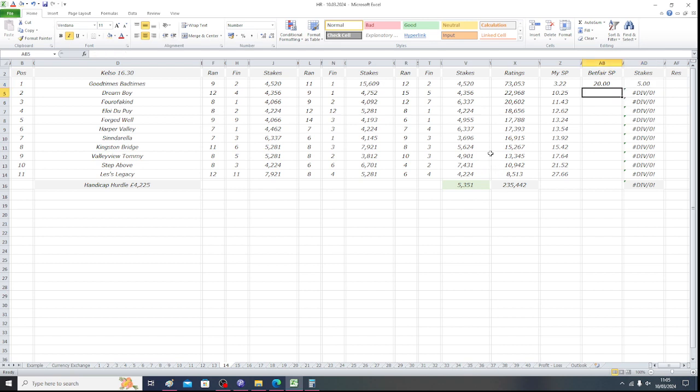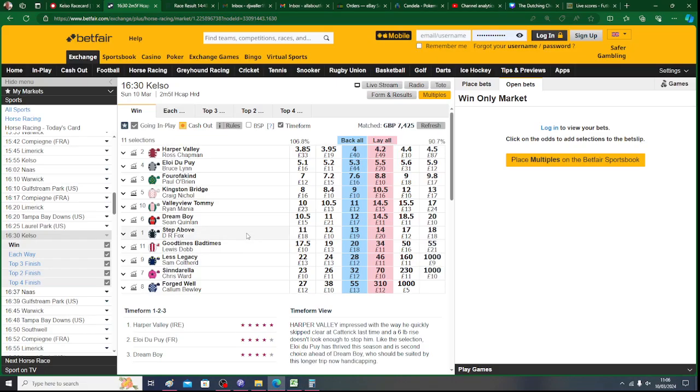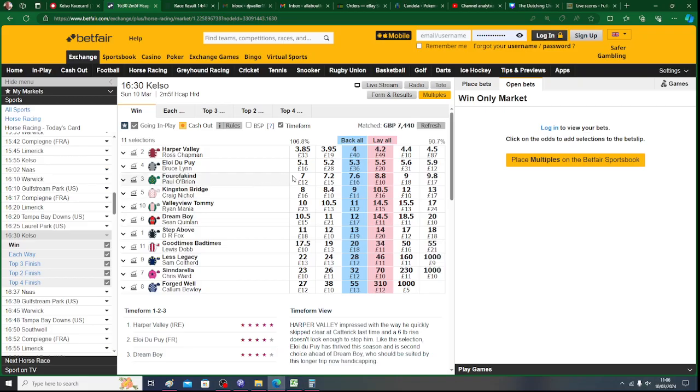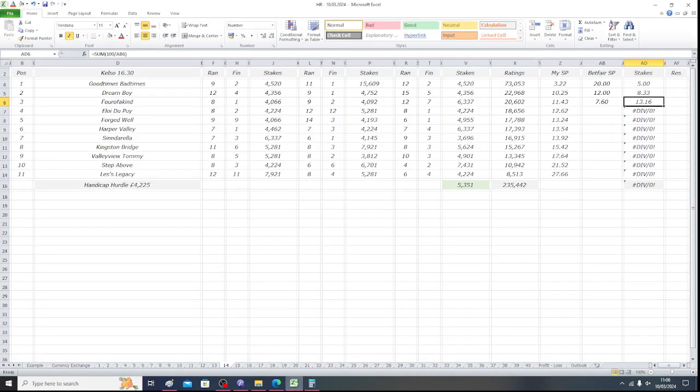And in our second selection here, we have Dream Boy. And Dream Boy, that's also in double figures. That's 12 at the moment. This tells us £8.33 would return us £100. Our third selection is Four of a Kind. Four of a Kind trading at 7.6. £13.16 would be required for that one to return £100.